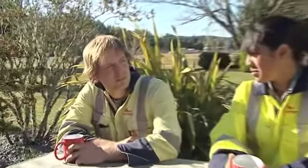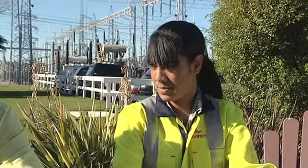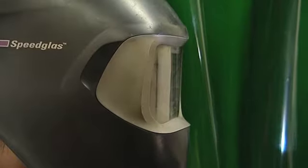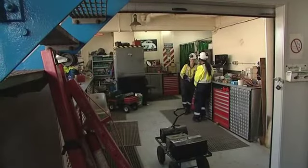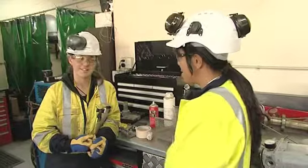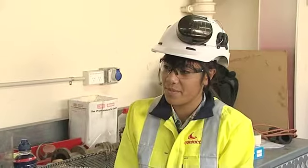Someone with a motivated attitude, ready and willing to learn, with good problem-solving ability. Well, Contact's new apprentice is just that. This bright spark is already really enjoying her job. I've been here for 5 weeks at the moment, just basically starting out, yeah. Enjoying it? Absolutely loving it, eh? It's the best thing that's ever happened to me. I've learned how to TIG weld, I've learned how to arc weld, I've learned how to pull pumps apart, just lots of different things.